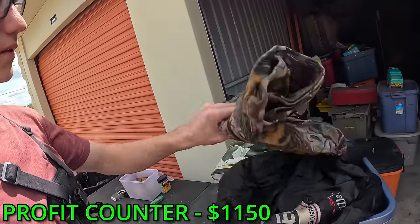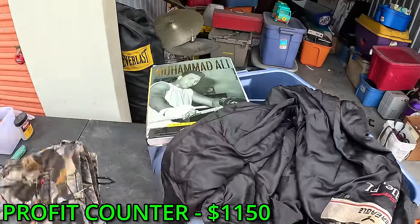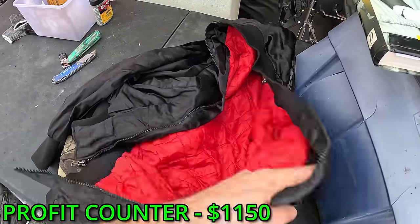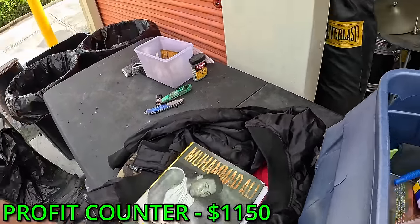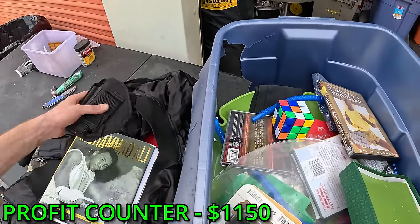Look at this stuff in here. This is a camo, Realtree. Some kind of top. Ooh, vintage jacket. What? Silver Eagle, vintage jacket. That's cool. Muhammad Ali book. Ooh, gun holster, okay.